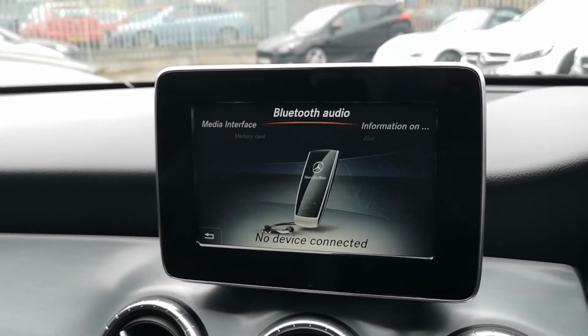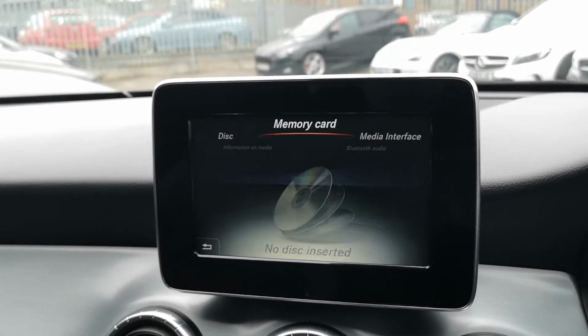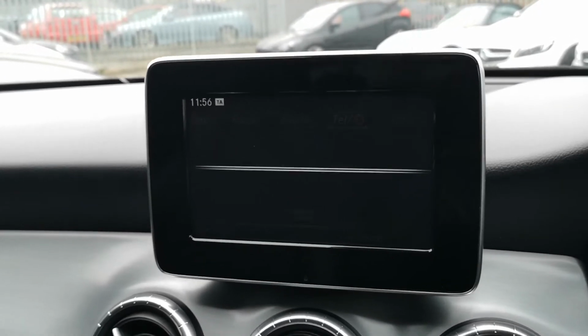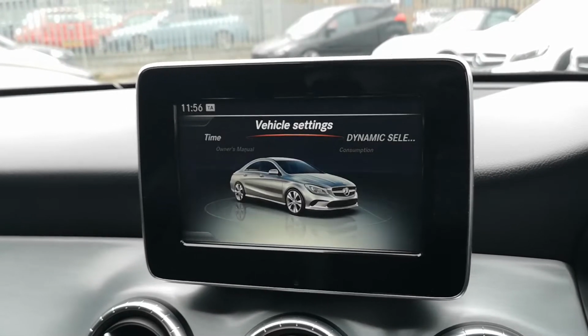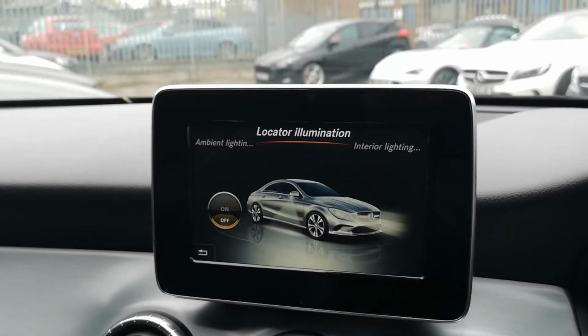But you can get onto that two different ways, and you can click on it this way. Interface, Bluetooth audio, the information, the disc, or the memory card again. Now you've also got your Bluetooth telephone, really simple, click connect device and you're good to go to be chatting on your journey. If you click on vehicles, you can get onto vehicle settings, you can change your locator illumination.